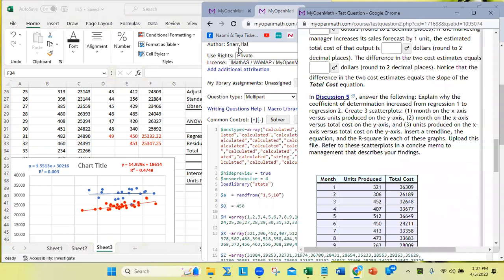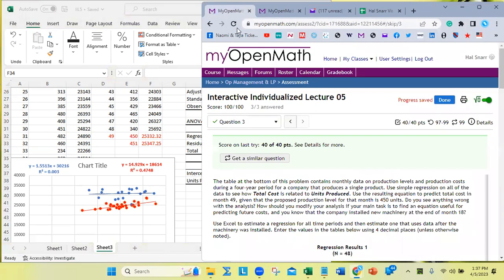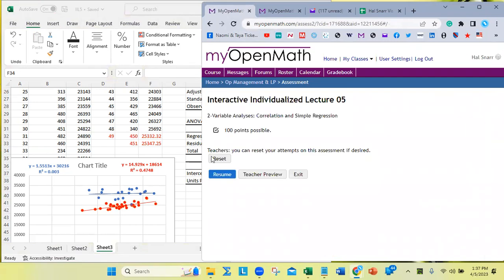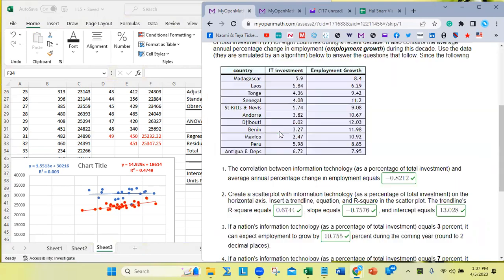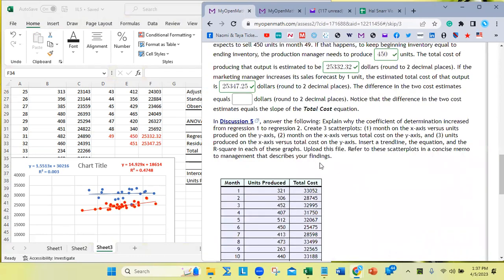There it goes. You'll need to do a refresh on that. Click the refresh button up here. Click the refresh button. Resume. And then go to question 3. There you go.